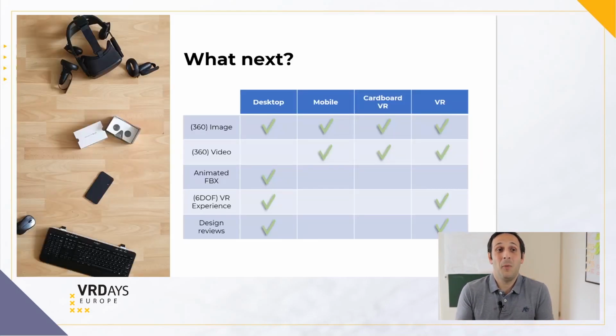And after that, well, after that depends. Once you have created that design, there are so many ways in which you can share an experience. You could use, for example, your desktop, just your phone with a 360 video, as well as a fully blown 360-degree experience, as well as design reviews online. There is so much really that is possible, and those are all formats supported right now in Tvori.